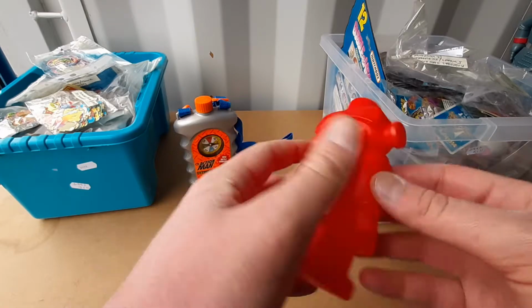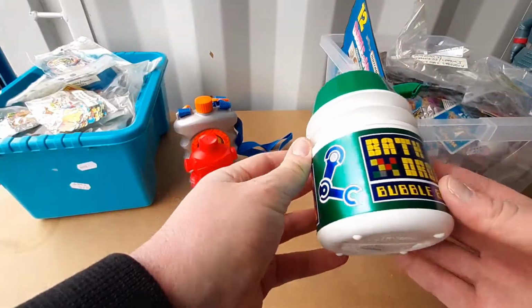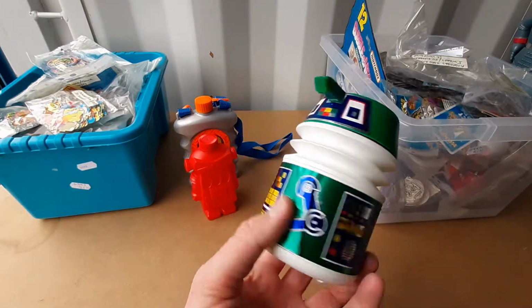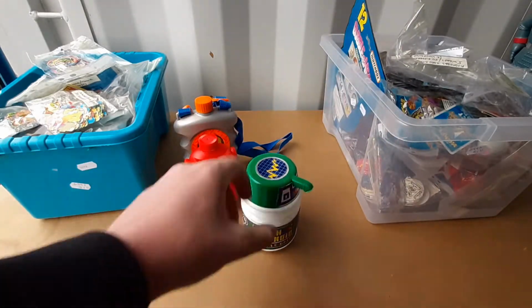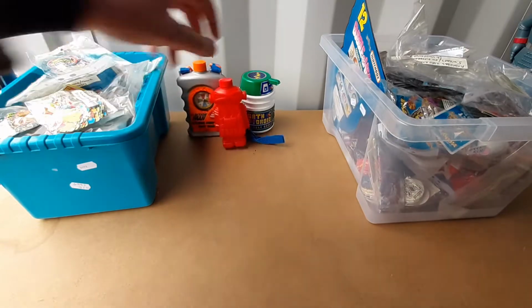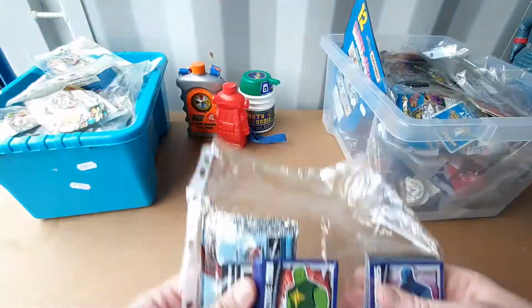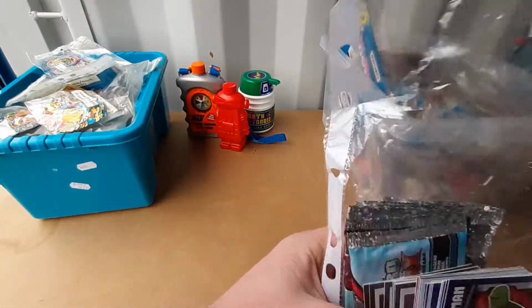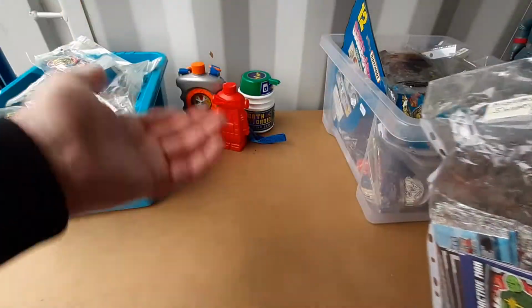Then we've got this cool little robot bubble bath bottle. That's pretty nifty. Not too old, but someone will want it, I would imagine. And then here we've got a Bath Droid bubble bath. Come on, look at the design of that. Whoever designed that should be embarrassed because it's shit. Embarrassing. So there's some bubble bath bottles. It's an odd one, this, isn't it? Like someone who's meticulously bagged up all this stuff, and also there's a few more bubble bath bottles in here as well. Maybe they just meticulously bagged up their stuff and deigned to be cleansed in novelty bubble baths.